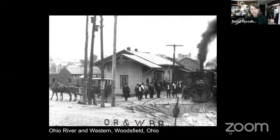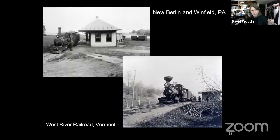Over across the Ohio River, you've got the Ohio River in Western, and there's a great book on that called Hidden Treasures. This is from that. And again, very interesting stub switches, all of this wood platforming going on here that these guys are standing on. And not to mention the horse and horse-drawn wagon there, but probably taking people to a hotel or something like that.